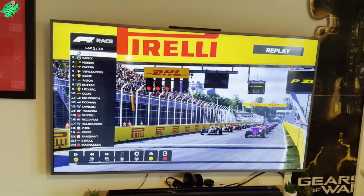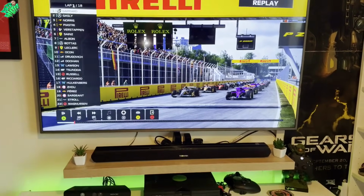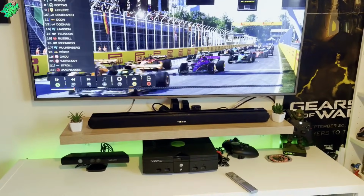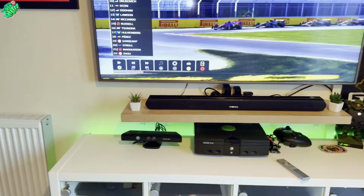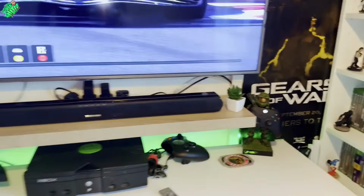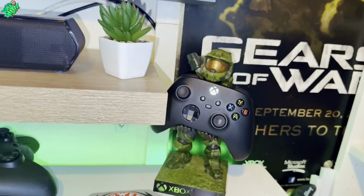Come over to the main area where I play my games. We've got a 55-inch Samsung TV. There's a Toshiba soundbar. First console we come to is the original Xbox. Got the Duke controller. Got Kinect. We got the smallest Master Chief available. Some of us can't have a life-size one.